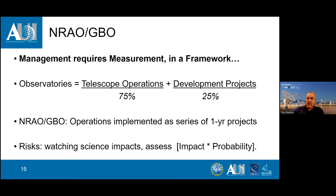Now, the development side of the house is run in a very standard way. We have a framework derived from the large facilities guide approach. We use earned value for very large projects and so on. I'm not really going to talk about that so much today. The focus here is really about operations.